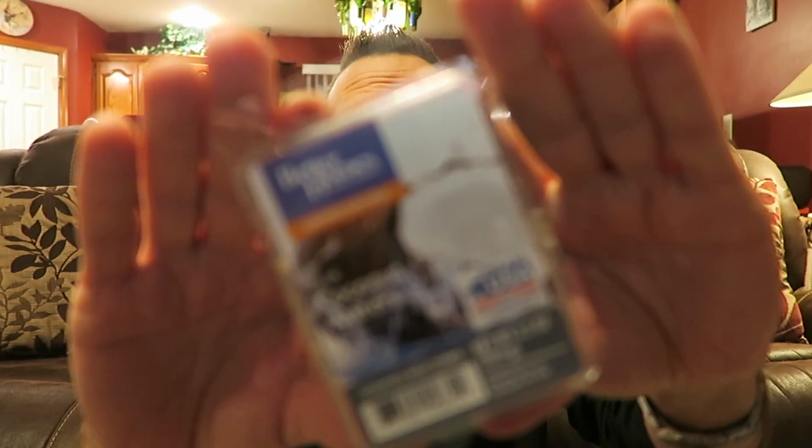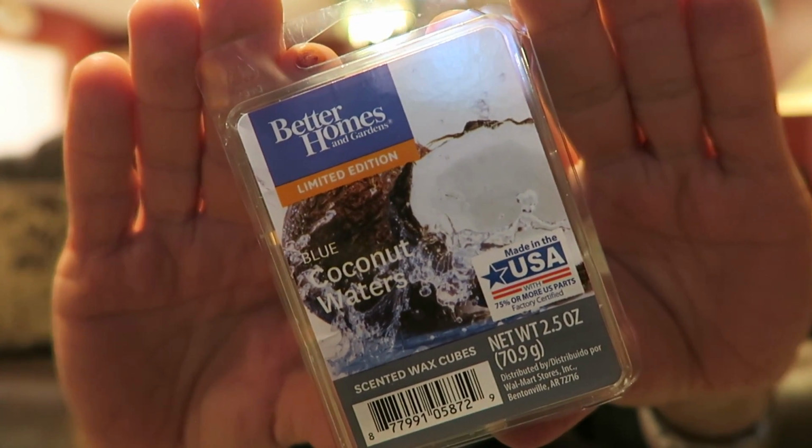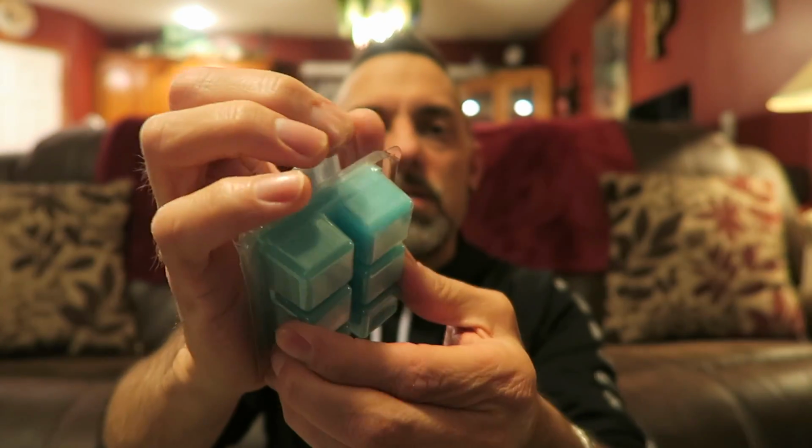This one's really good. Just a cherry with like lime. You get almost a slight effervescentness to it as well. Yeah, that's really good. Next we have blue coconut waters. And this one is a real pretty blue wax there. Look how pretty that is.